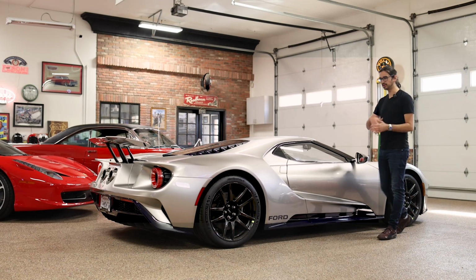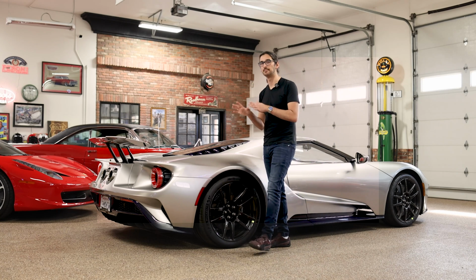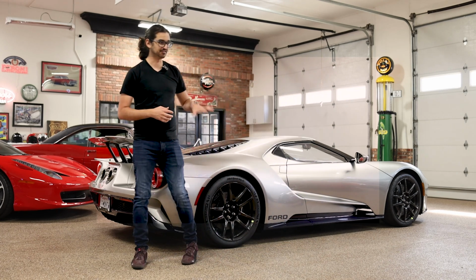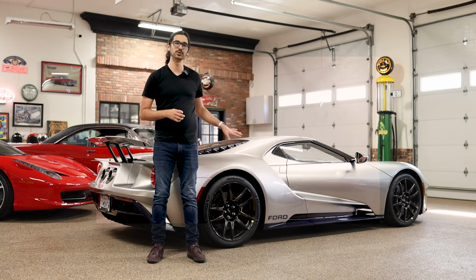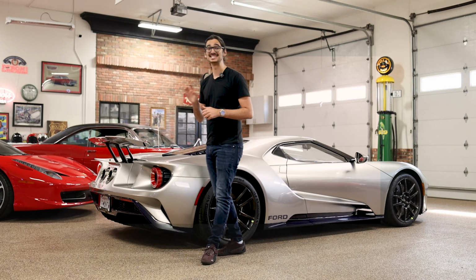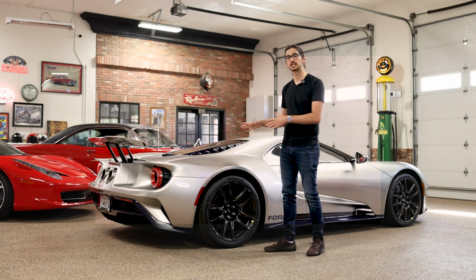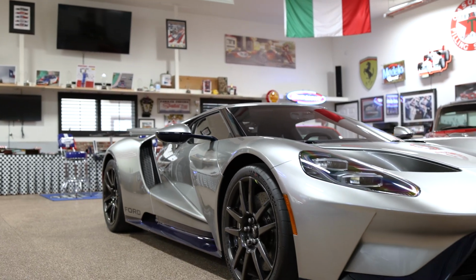All of that stuff applies pretty much to all of the GTs from this generation, but now I want to focus in on what the LM really means. LM, or the Le Mans edition, was a very limited production of this obviously already limited car. Ford only intended on making 1,350 of this generation of the GT. The LM is limited to only 20 cars, and it marks the end of this line of the Ford GT. There won't be any more cars after these 20.